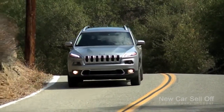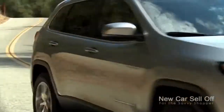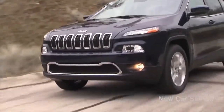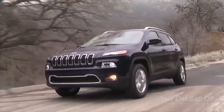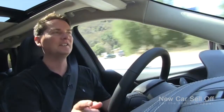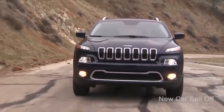So the 9-speed automatic transmission gives you great fuel economy because the car is always in the right gear. Then you add in 2 different engines. There's the 2.4-liter 4-cylinder engine that produces 184 horsepower, which is right in the mix with other small SUVs that are available in Canada. And for just $1,300 more, you can go to the 3.2-liter Pentastar engine. That's a new size of Pentastar. The traditional one is 3.6. So you go to 3.2 and it gets you 271 horsepower. So almost 100 more horsepower than the 4-cylinder for $1,300 more.